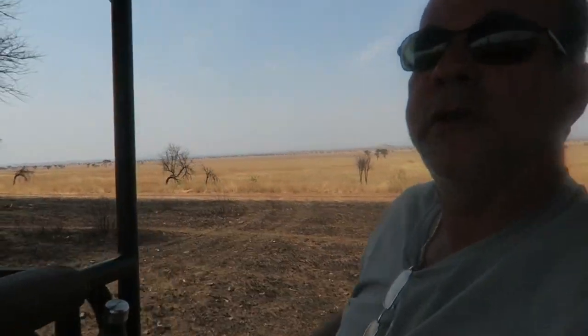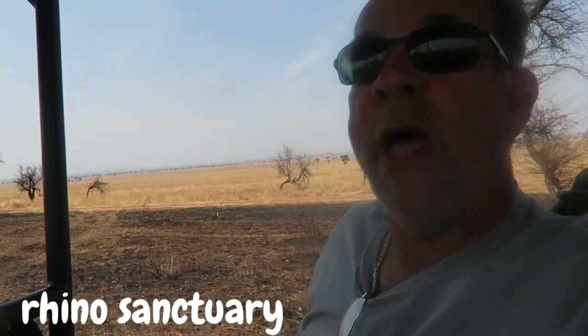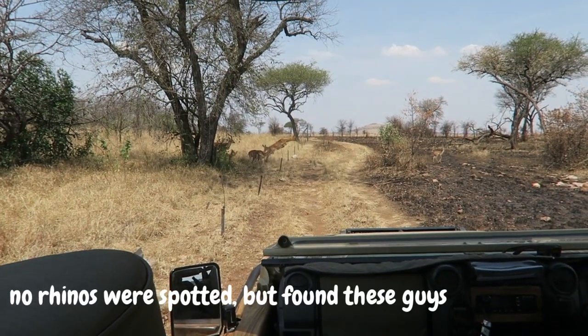What are we looking for, Dad? So there's three rhinos in a 275-acre rhino sanctuary that they're using to try to reintroduce rhinos to this area of the Grumeti. So we're getting ready to go on our second game drive of the day here in the Grumeti Game Reserve.